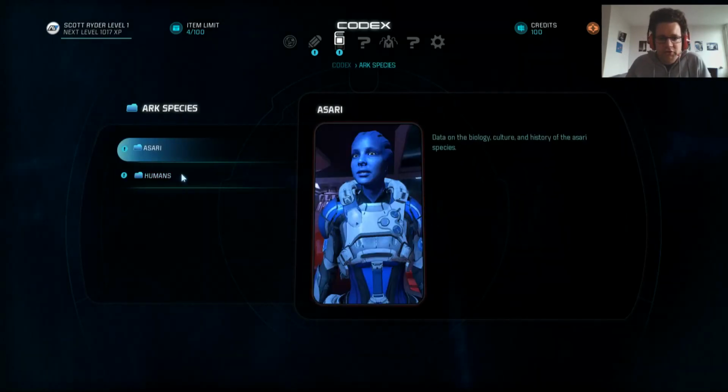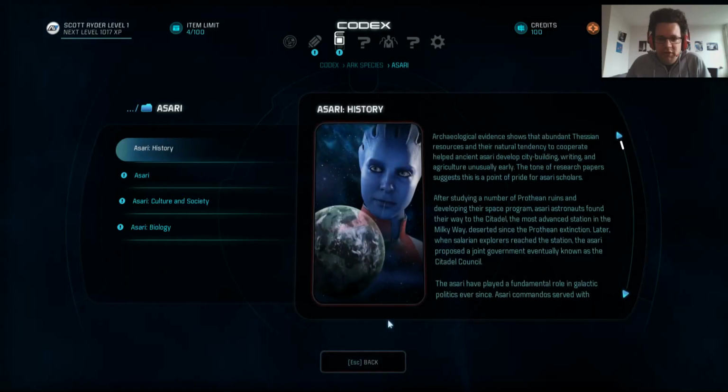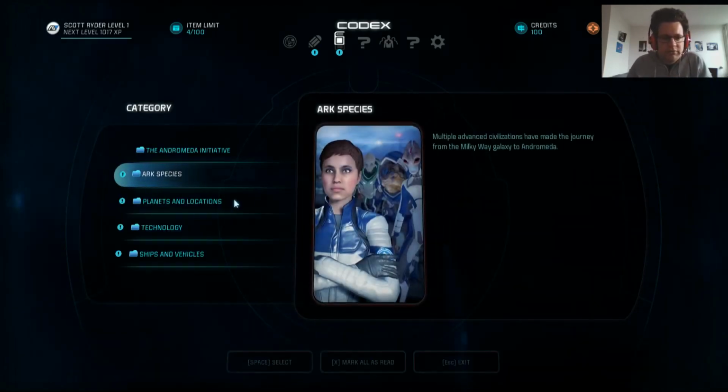Arc species. So we have Asari. This is going to be lots to go through. So we'll go through that some other time. Or I'll do it off screen and then see if there's anything interesting.